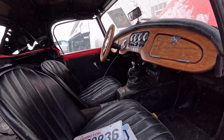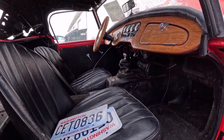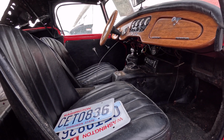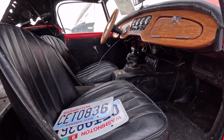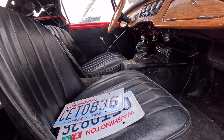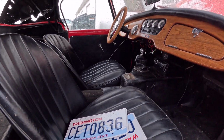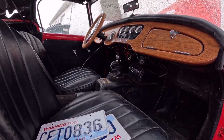When I was looking these cars up, people were saying that someone 6'2", 6'3" can actually fit in one of these, but nobody any taller. I'm 6'2", like 6'2 and a quarter. There is no possible way I'm fitting behind that steering wheel. I'm sorry. Maybe if I take the driver's seat out and sit in the back seat, maybe. I don't know, man. But it's a pretty cool little car.